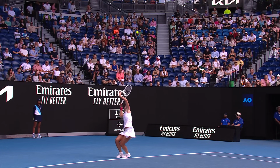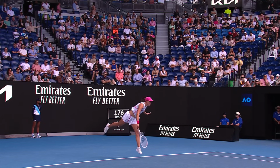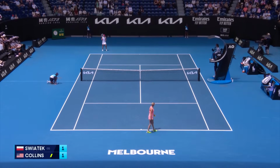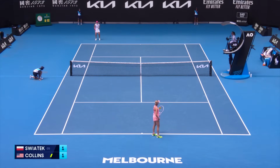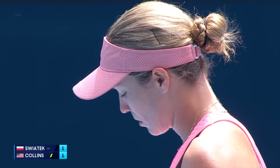I mean, any change at this level is significant because a player has to think about it. It's something else they've got to throw into the mix when they're used to having things on automatic. But instead of coming down, she's kind of coming a little to the side just to try to keep that service motion a little more continuous. It'll take some time for it to completely lock in. The biggest thing is you've got to commit to it, and that's been pretty impressive from Swiatek.